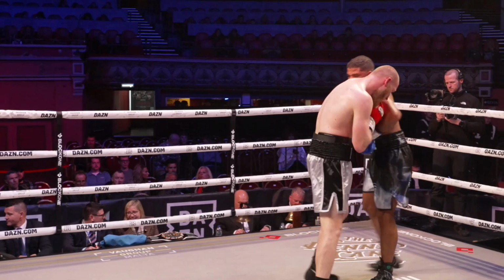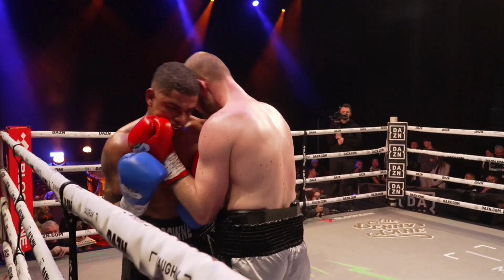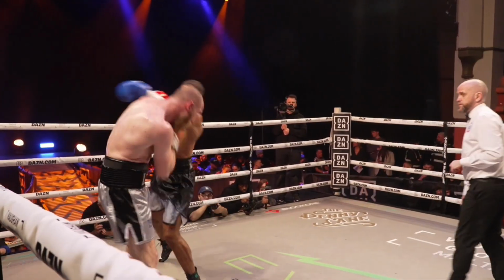Definitely does carry some power, doesn't he? Yeah, Roberts? He does. You can see just a very tough, strong man. You can see he just keeps coming forward. Browne there, just don't pull out too high.